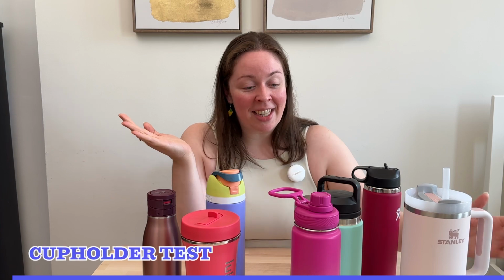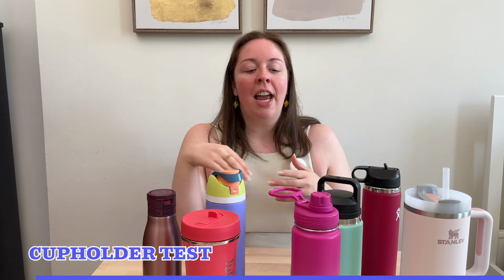This is the only loser in this competition. Cup holder test. Now, everyone's cars are different, and you may not even have a car, but there's also backpacks and little sleeves inside of Lululemon bags, like the Clean Lines tote bag has a really nice water bottle sleeve, but not all of these are going to work for that. Of course, you can adjust and buy something smaller if, let's say, you buy a YETI that is too thick for it.